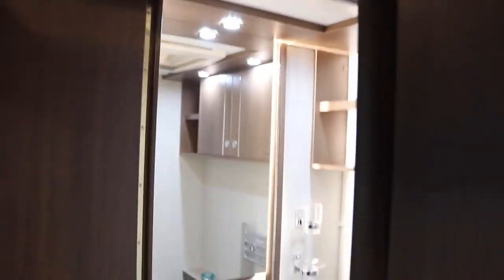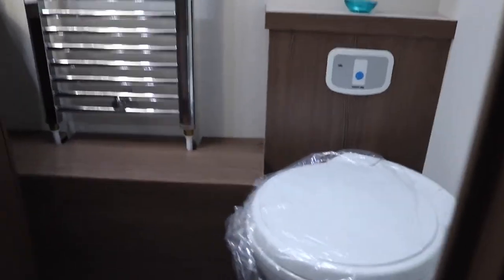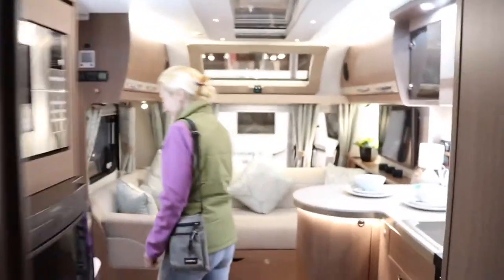To find me. Yes. So there you go, the show price with Glossop Caravans, 33 for this lovely Buccaneer.